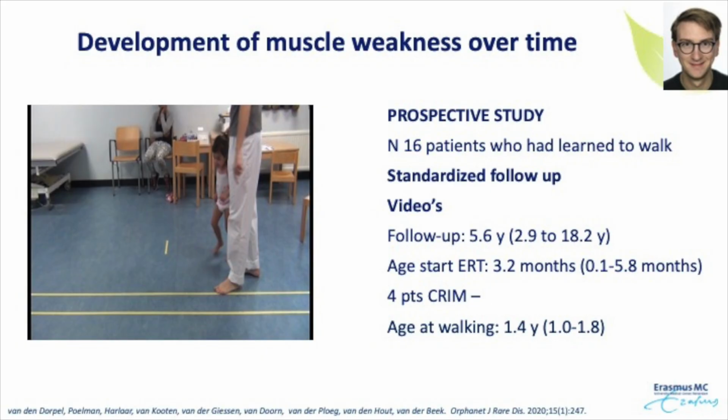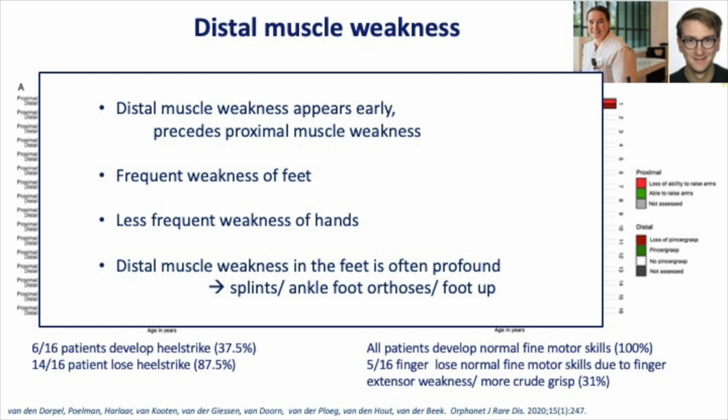Why did that happen? Well, when we watch this video, we see that the muscle disease, which normally leads to weakness around the shoulders and the pelvis, now also leads to distal muscle weakness, as you see that this child does not lift her feet adequately. We studied this in 16 patients.